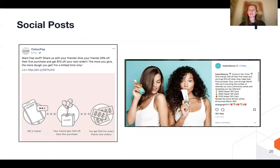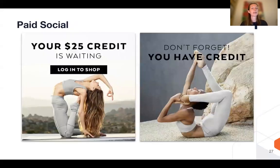Social posts. So these are organic posts, and in these examples they also perform well, but of course it depends again on social media following and who your customer base is, depending on where they're active. And then paid social, in this case, was a specific targeting of customers that had referral credit that they hadn't used. So also a way to increase engagement and visibility.